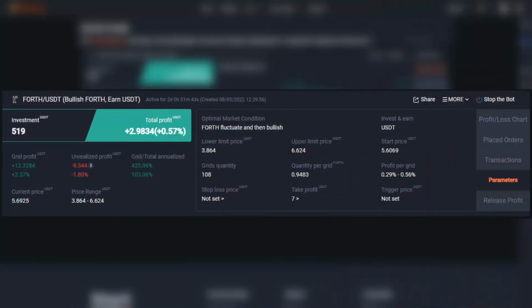Something great about Pionex is that you can change the settings even after a bot is already running, and it will recalculate everything accordingly. You can also add investment to add more funds to the bot, or release profit to take out profit without closing the bot and even pausing it, which is very good for long-term grid bots.